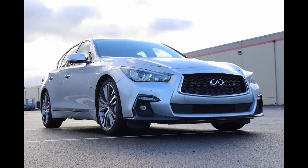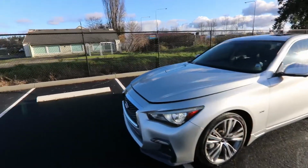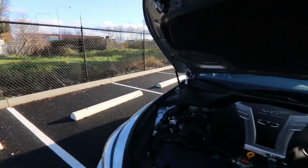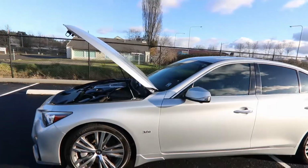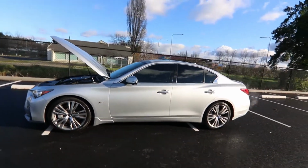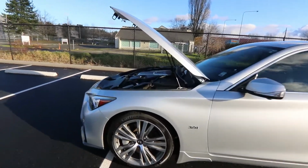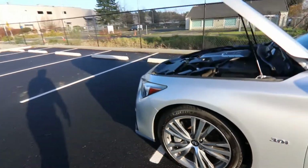This is built on the front-midship platform, originally derived from the Nissan 350Z and 370Z. The reason they call it that is they place the engine as far back behind the front axle as possible, so the center of gravity is towards the middle of the vehicle. It's almost like a mid-engine vehicle, giving it as perfect a 50-50 weight distribution as possible. With the Sport package, we have an upgraded wheel and tire package and larger brakes.